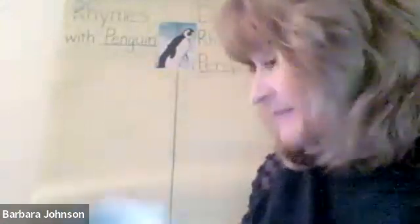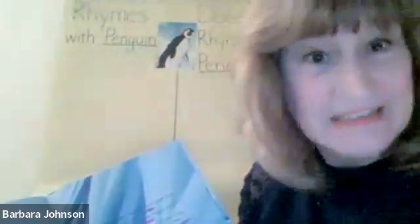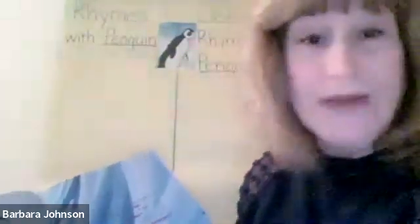Okay, so I told you I picked the book for more than one reason, not just because it was a winter book, but also because it had rhyming words in it. Rhyming words are words that start differently, but they end the same. So in the first sentence, we have hatch and patch. Those words rhyme. Hatch, patch. Okay. In the next one, we have ice and paradise. They rhyme. So does around and playground. They rhyme. They sound the same at the end.